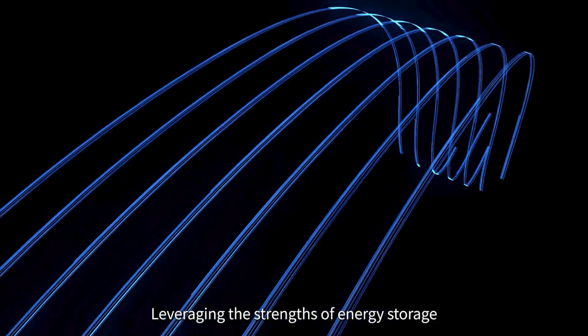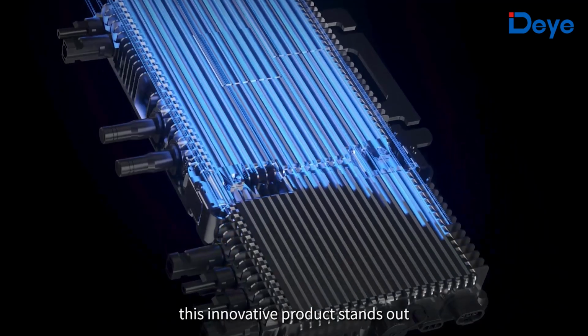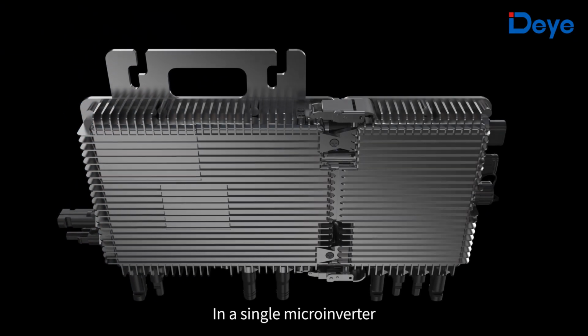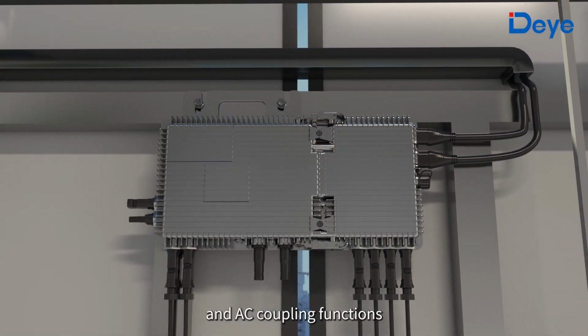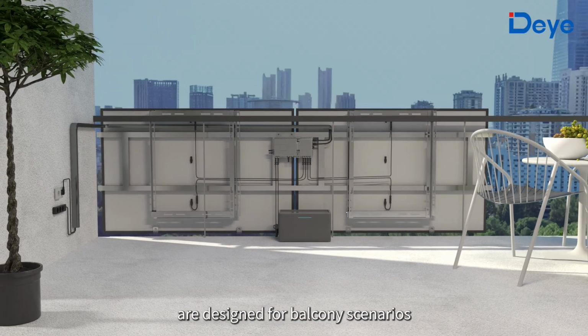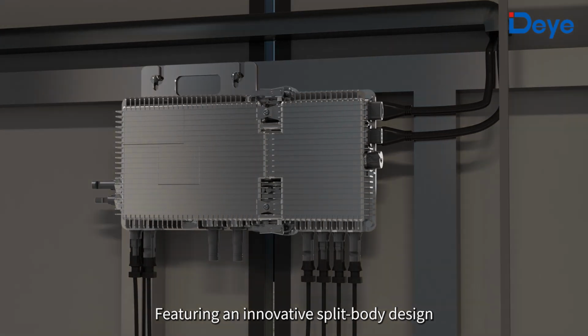Leveraging the strengths of energy storage and microinverter technologies, this innovative product stands out. In a single microinverter, it encapsulates solar energy generation, battery storage, and AC coupling functions. The BK series multifunctional microinverters are designed for balcony scenarios, featuring an innovative split-body design.